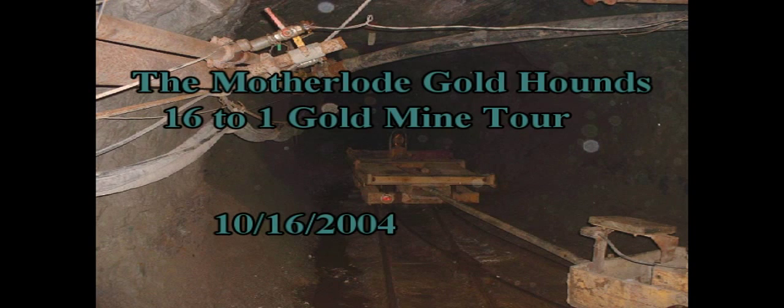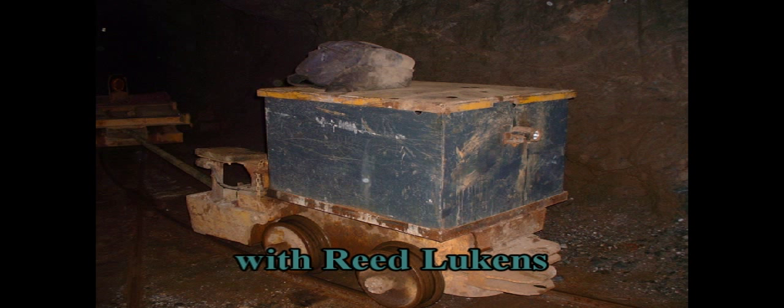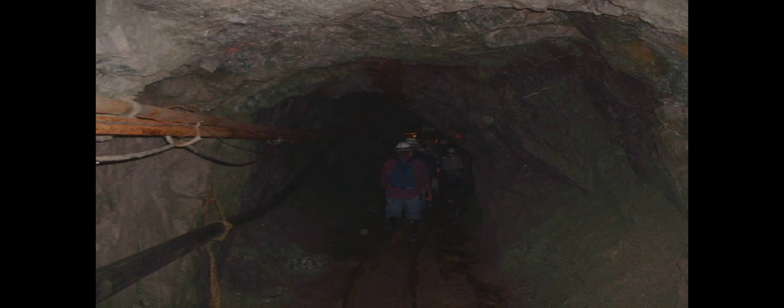Welcome to my little tour of the 16-to-1 gold mine. You can see the ore carts here, and I think they're electric. And then you see the water and electrical pipes there.